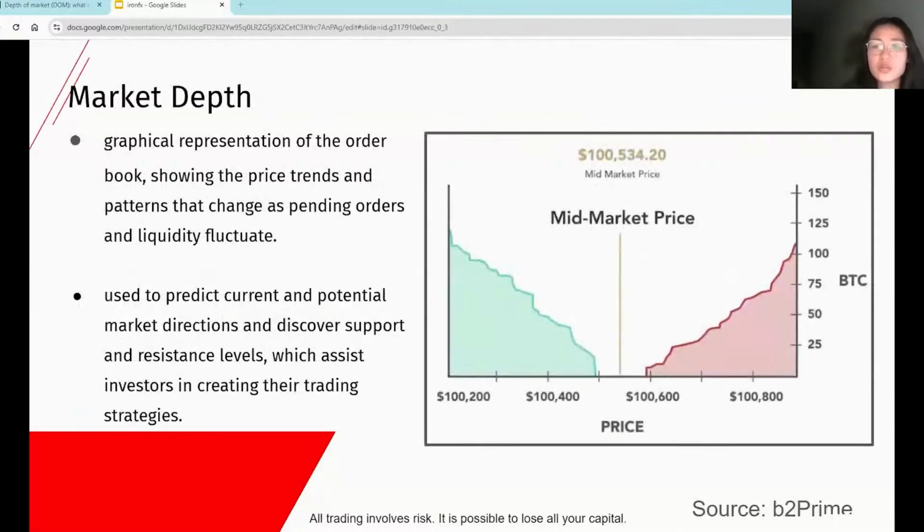Okay, so when it comes to market depth, there is this market depth chart that I have included here. And it's basically a graphical representation of the order book, showing us the price trends and the patterns that change as pending orders and liquidity fluctuate. So the chart shows your demand and supply levels.